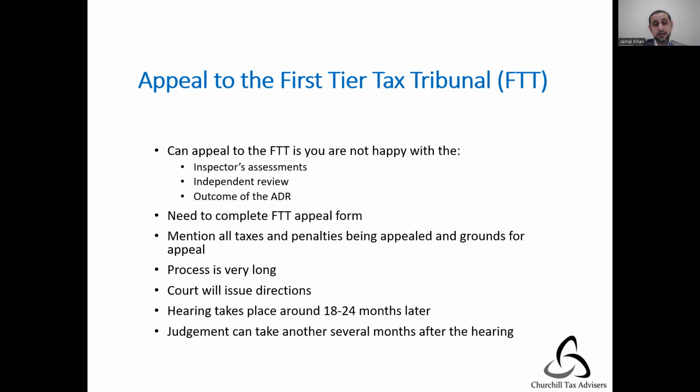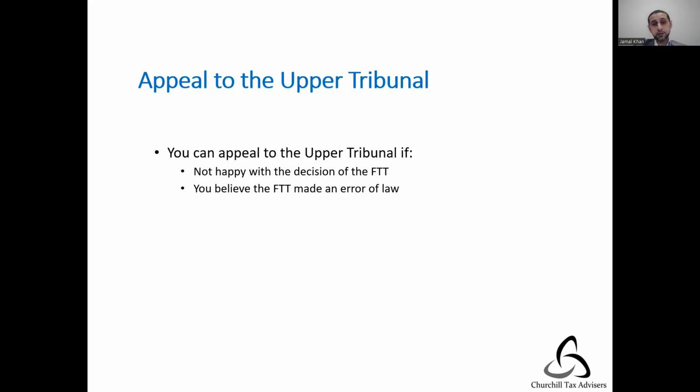Okay. But what if you're not happy with the First-tier Tribunal, the FTT decision, the judge's decision? Then you can go to the Upper Tribunal. You're not happy with the decision of the FTT, and you believe the FTT made an error of law in considering your appeal. You feel the judge made a mistake. There will be another hearing at the Upper Tribunal, and sometimes the decisions of the First-tier Tribunal are held to be wrong. I've seen many cases.